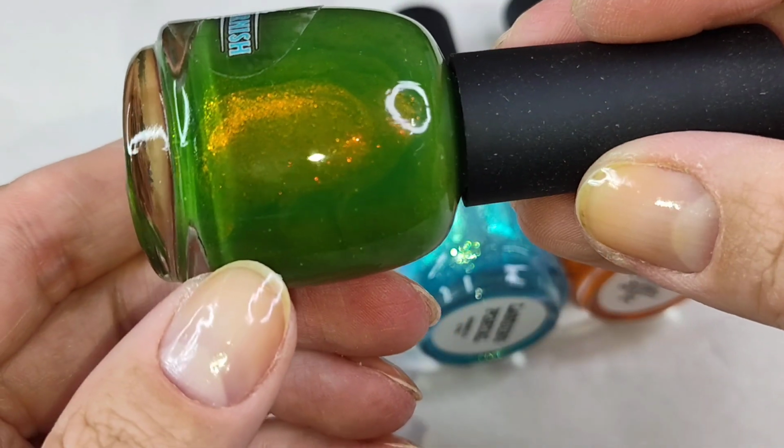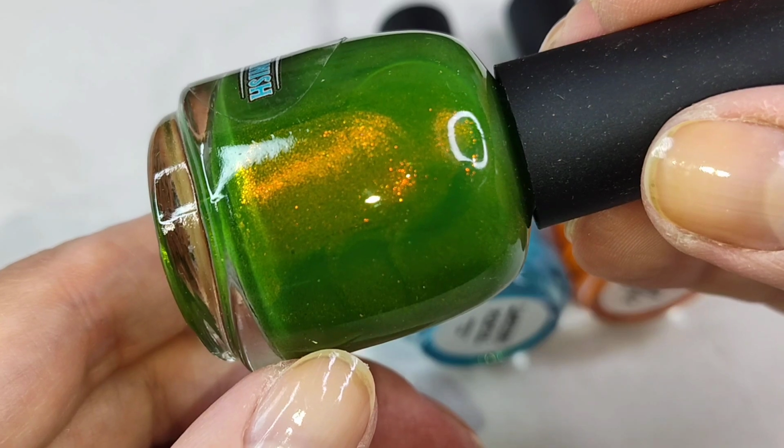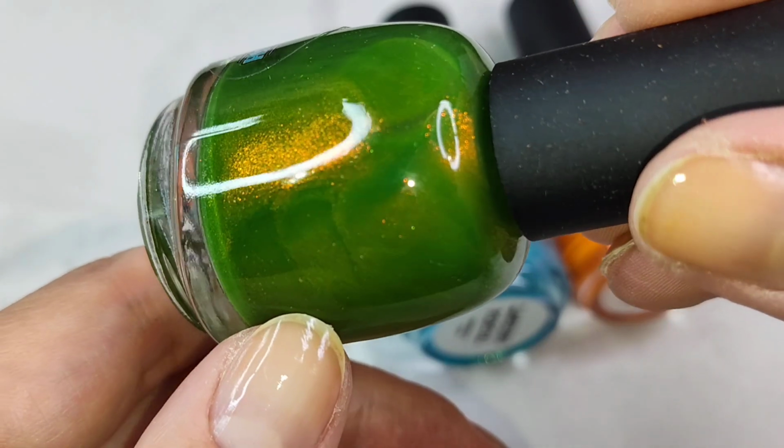This one just spoke to me. I had to get it. It is such a fun green. This one is an edamame olive green base with loads of warm-toned aurora shimmer that shifts red and orange.